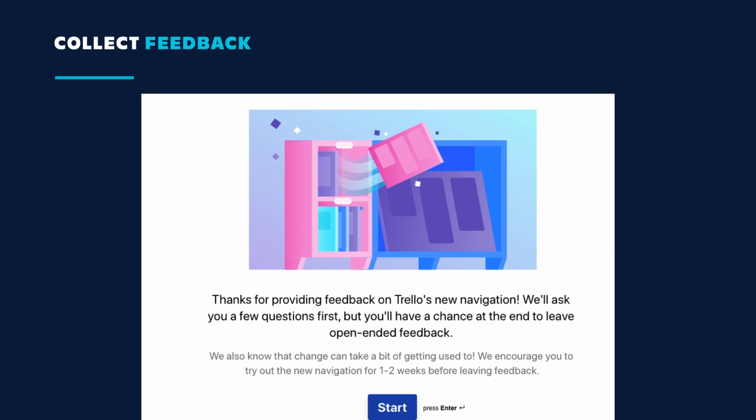Additionally, we used a survey to collect feedback. Now, there are, of course, many ways out there to collect qualitative feedback, whether that's user interviews, user testing, social media, or forums. But for consistency across all of our cohorts of expanded releases, we found the best way was a survey to keep those survey questions the same across all users.